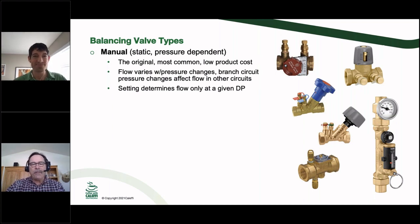Good. We have basically three categories of balancing valves, and what we'll do is start off talking about the manual type. Here are some sample products in the market, some of Caleffi products and other brands as well. Manual balancing valves, you can think of these as an adjustable restriction in the pipe. That's a really easy way to think of them. They're called static, sometimes referred to as static because once you set them, there's really no moving parts. They are just a restriction in the line.